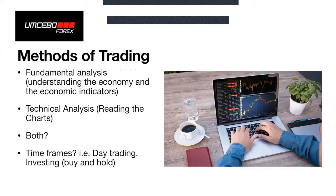Okay, let's look at some different methods of trading. We have fundamental analysis. That's understanding the economy and its economic indicators, understanding the impact that interest rates, employment rates, and other key economic indicators have on a currency price. It's the type of trading where, if you were trading shares or stocks, you would look at the financial statements and understand the value of the share relative to the assets and the liabilities, and you'd take a more in-depth look at the structure of what's happening behind the scenes.